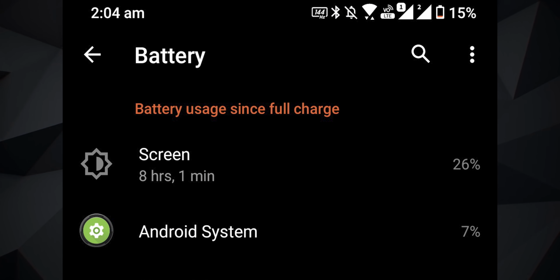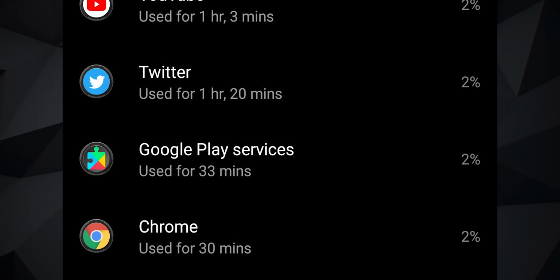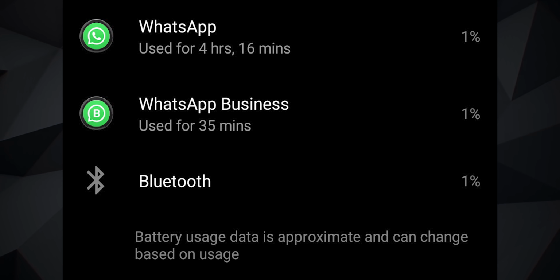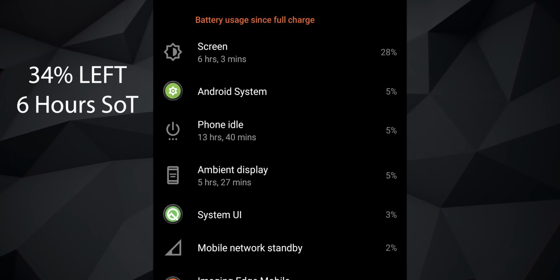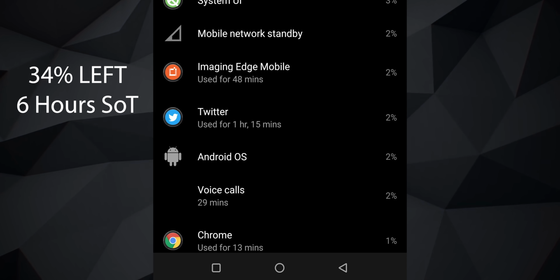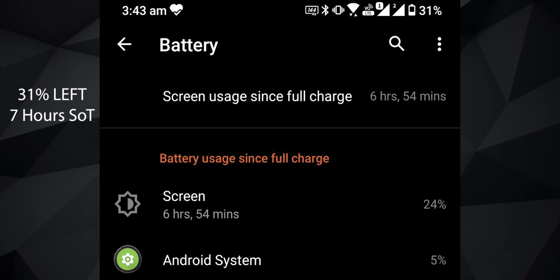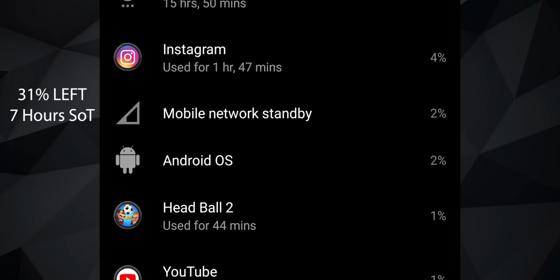Now, most of the time I was using the phone at 144 Hz setting, and the phone lasted 1 full day even on heavy usage. Remember, Headball 2 runs at 144 FPS and Call of Duty runs at solid 60 FPS at the highest graphics setting. This is, after all, the best performing phone, the fastest phone. So considering that, the battery life has been pretty good.